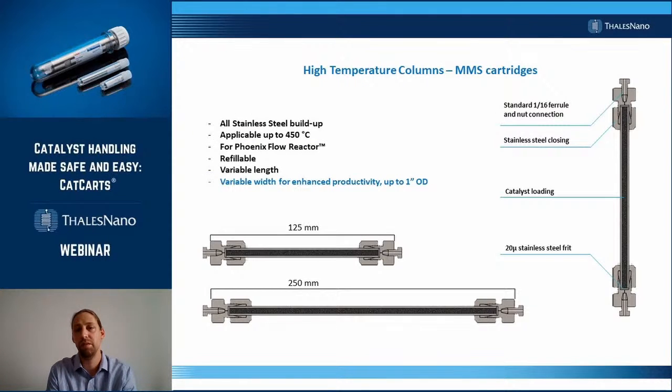Now we can go into a little bit different area. After we introduced our Phoenix flow reactor into the market, and it was capable of going up to 450 degrees Celsius, we had to figure out how to solve the cartridge issues at this high temperature. And the solution was the metal sealed columns, metal sealed cartridges. These are all stainless steel build-ups, no PTFE, no rubber or any other materials present in the cartridge. So the user can go up to 450 degrees C with these cartridges when the catalyst support allows this. These are made for the Phoenix flow reactor and because of the unique design, these are completely refillable.